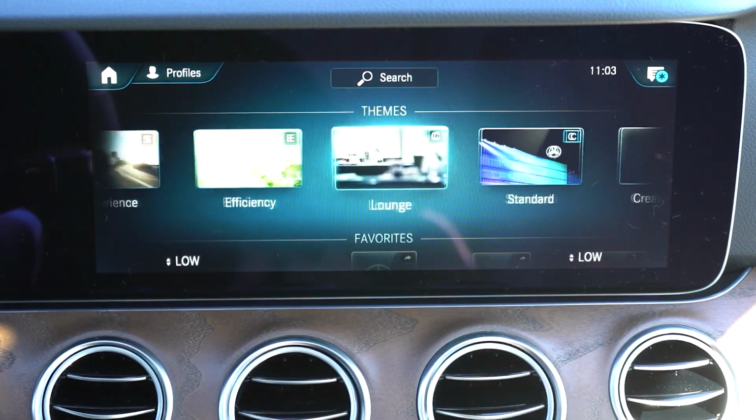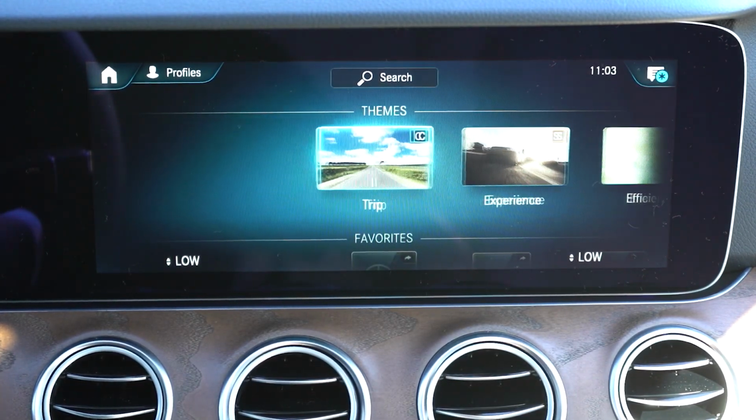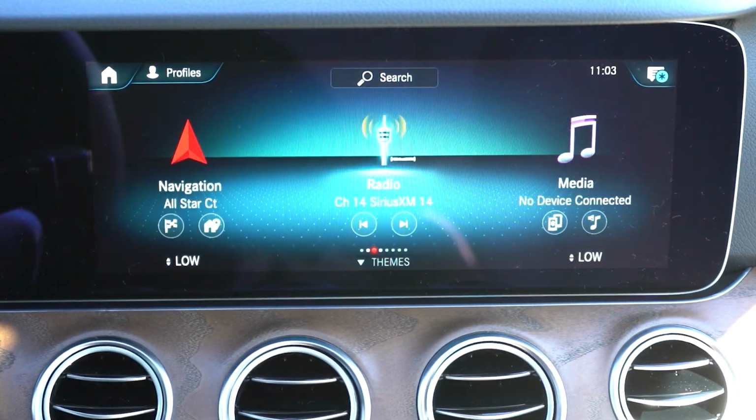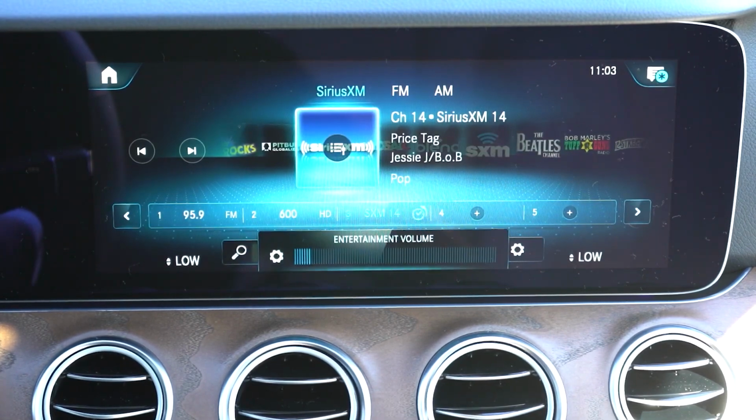So that is a pretty cool little feature. BMW, I think, calls it experience mode. So BMW and Mercedes kind of have something very similar there, but I absolutely love it either way. So big fan of that. And of course, you can also check out your radio settings up there as well.